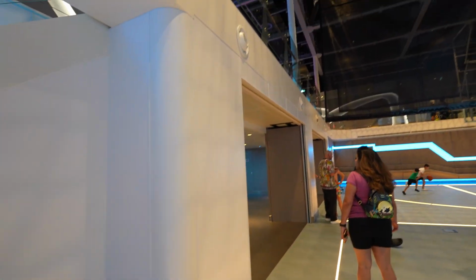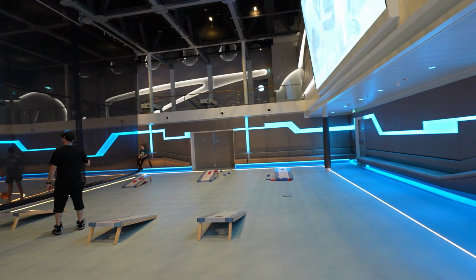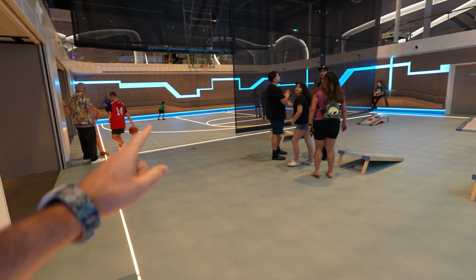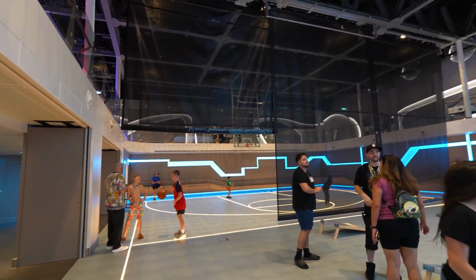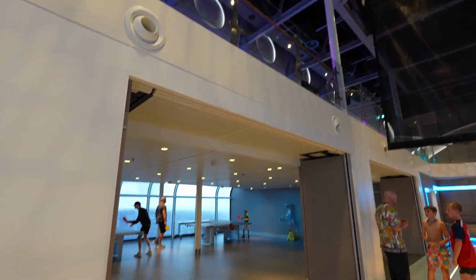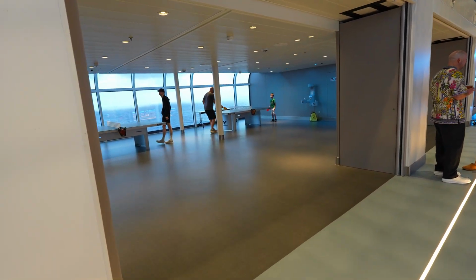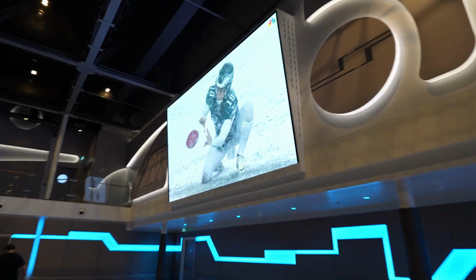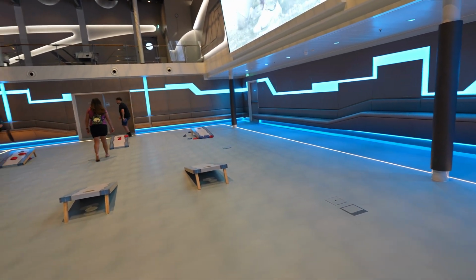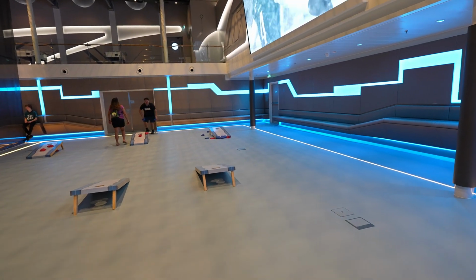Okay, so the Hero Zone, as I'm looking at it, is kind of like a sport area. We have beanbags or cornhole, depending on where you're from. We have basketball over there. Upstairs, I see foosball. I can hear air hockey, I think, right here. We have ping pong over here. And then we have, again, the football game that is going on right now. I think this is where they set up the inflatable course as well for the Incredibles thing.